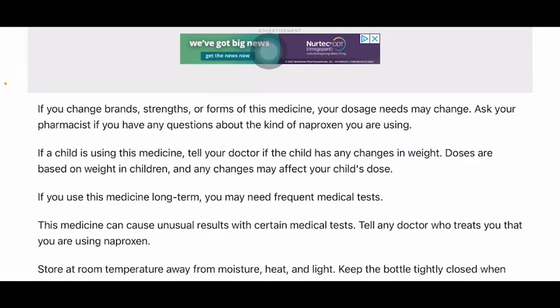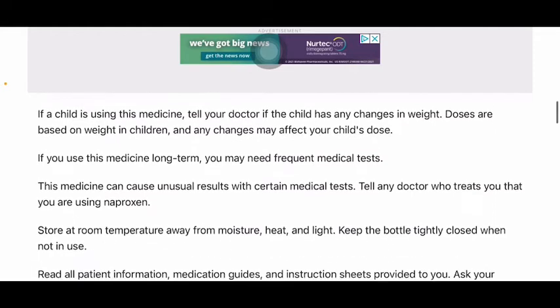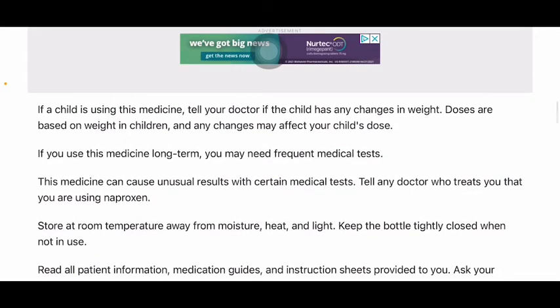Ask your pharmacist if you have any questions about the kind of naproxen you are using. If a child is using this medicine, tell your doctor if the child has any changes in weight. Doses are based on weight in children, and any changes may affect your child's dose.